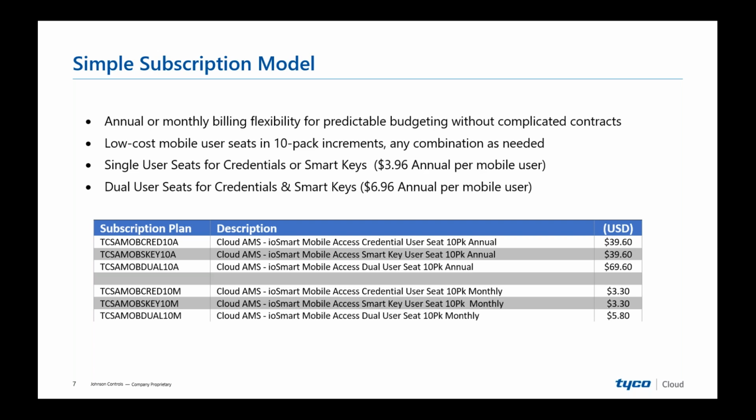So, if we have customers or partners that need to deploy solutions on a Sunday at 4 a.m. in the morning, there's no one here that you need to call. This is all self-service through the partners, and it really makes it very flexible.